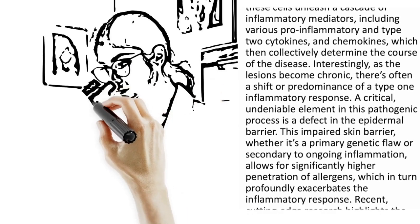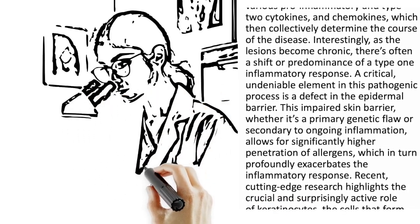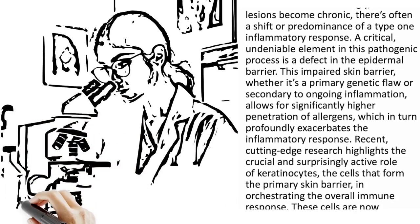Interestingly, as the lesions become chronic, there's often a shift or predominance of a type 1 inflammatory response. A critical, undeniable element in this pathogenic process is a defect in the epidermal barrier.